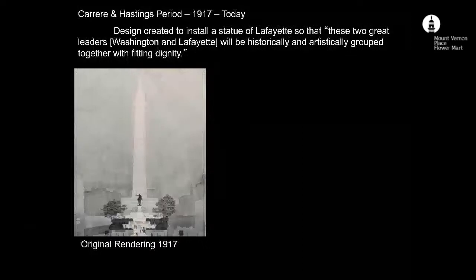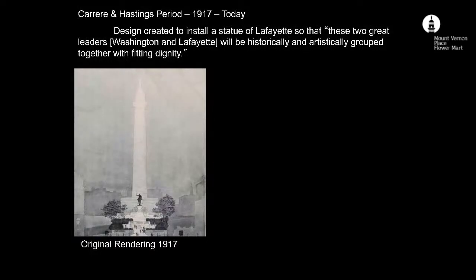As they said at the time, the design was created to install a statue of Lafayette, so that, quote, these two great leaders, Washington and Lafayette, will be historically and artistically grouped together with fitting dignity. And so it was really so that they would be seen together as they had been paired together historically. So here is the original Carrere and Hastings rendering.